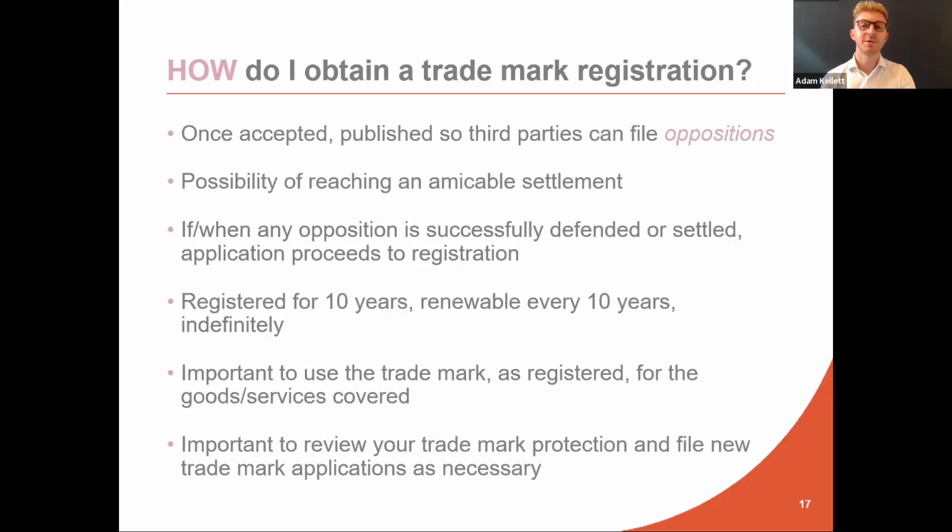Now, once any such objections have been overcome, your application will be published for 2 months, and other people or businesses would have the opportunity to object to your application, usually on the basis of earlier trademark rights, by filing what are called oppositions. Potential opponents can also extend the deadline by 1 month. If an opposition is filed, you and the opposing party enter into formal proceedings before the Trademark Office, which involves both parties submitting arguments and evidence, and potentially a hearing.